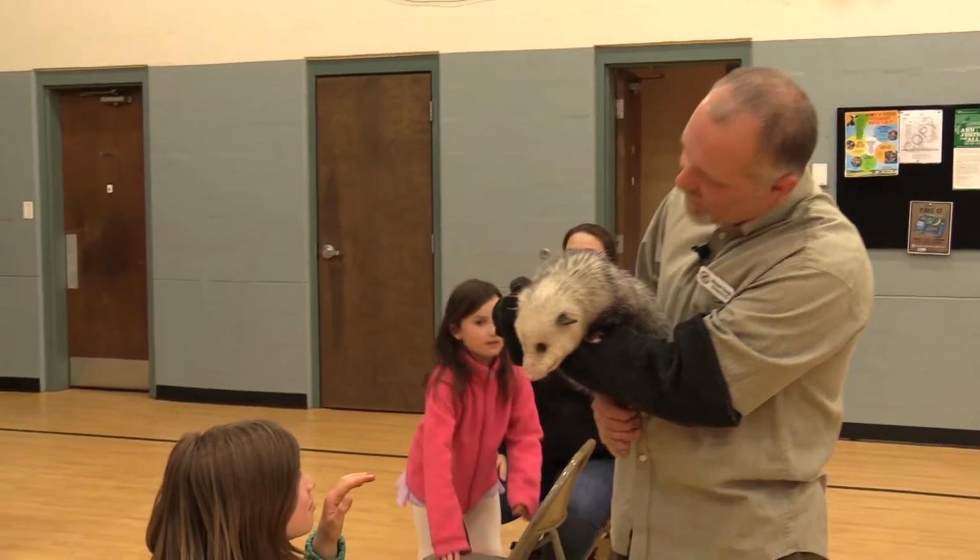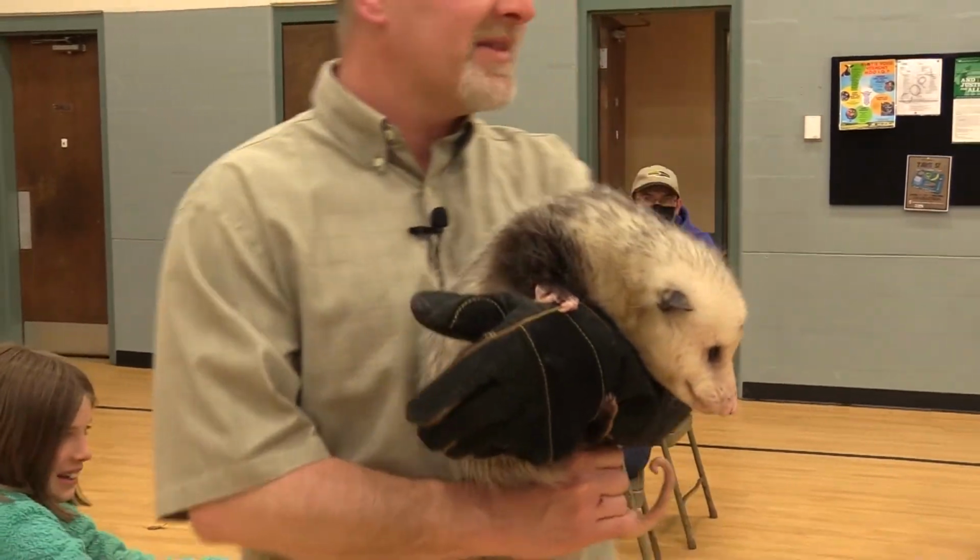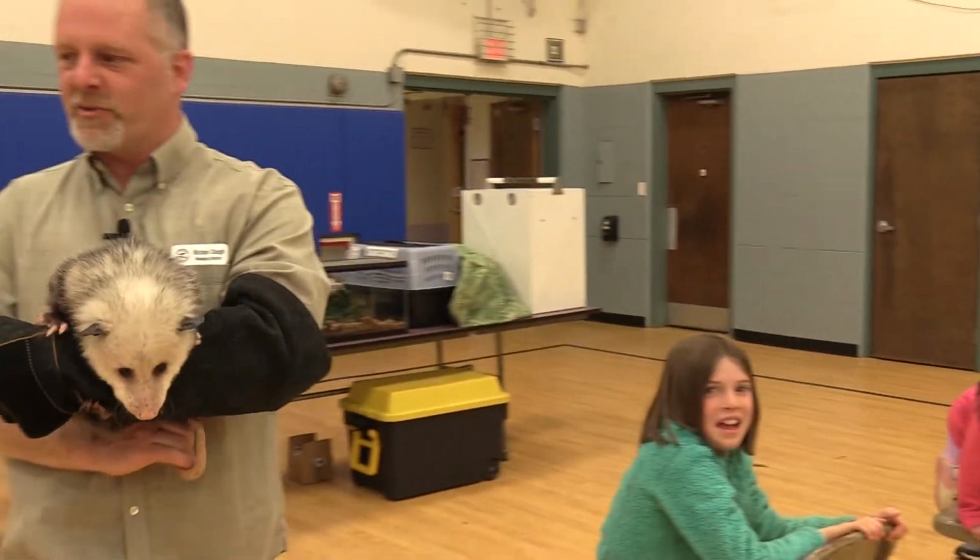Really a neat little guy, though. We can't pet him, though. Nope, that was part of the deal. No petting the marsupials.